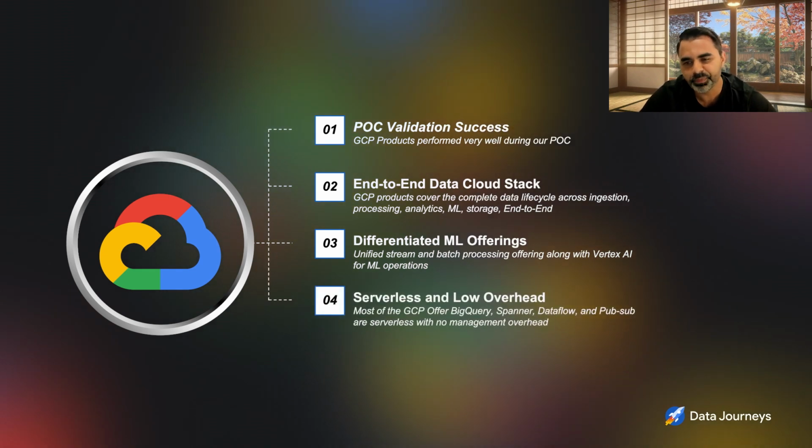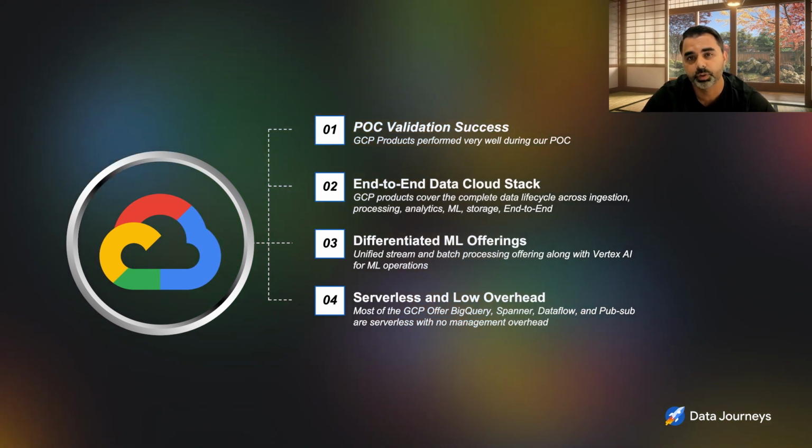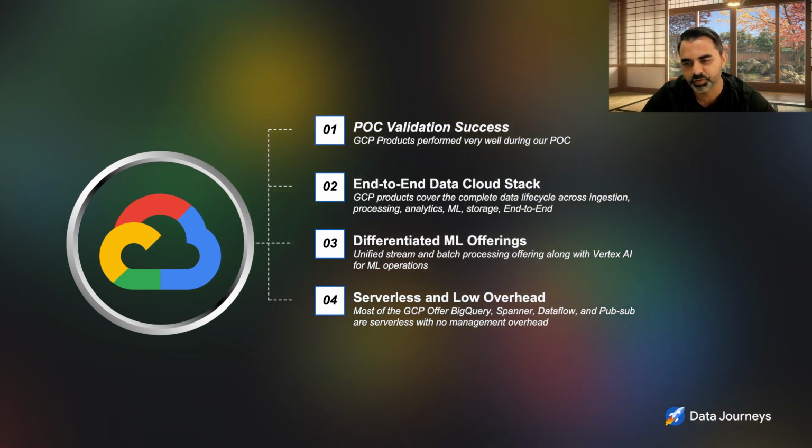Serverless. Yeah, so this is a unique thing about Google's data stack: it is a complete data stack starting from BigQuery or Spanner, Dataflow, Pub/Sub. So it's all serverless, no management overhead, which is so important for us. We are a security company. We are not a data company. If we want to hire 5 people, we want to hire those 5 people on threat intelligence, threat detections, rather than fixing data problems. So serverless with low overhead was a big win for us.